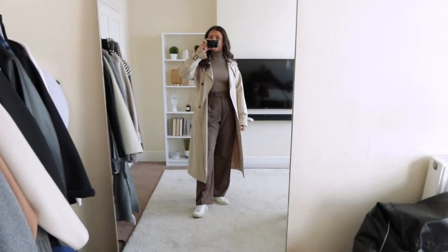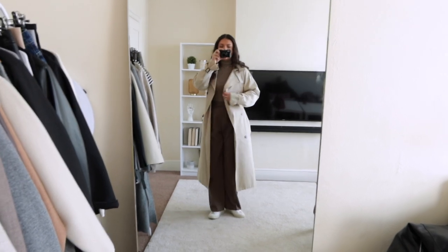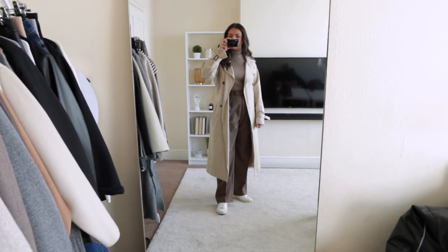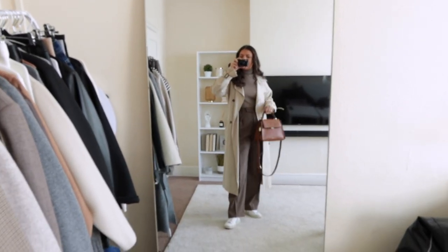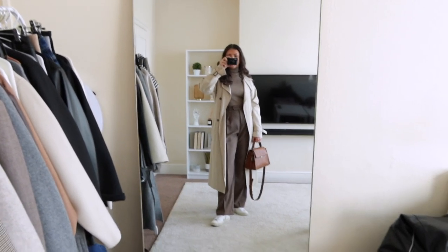My trench coat is my good old trench coat from Nasty Gal, which I've been wearing a lot this year. And then my trainers are from Veja. You've seen these so many times before. And then for my bag, I'm going with this lovely tan bag from Katie Luxton. That's the outfit for today. Hopefully it's not gonna rain.